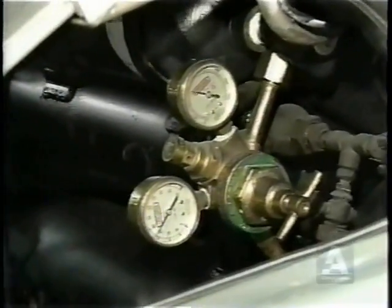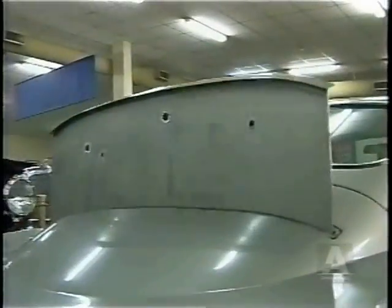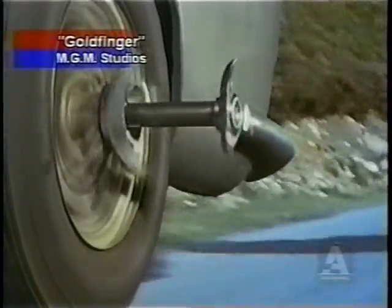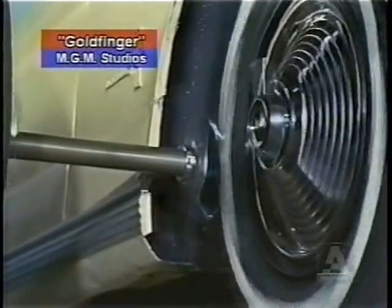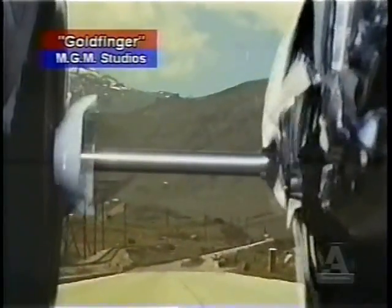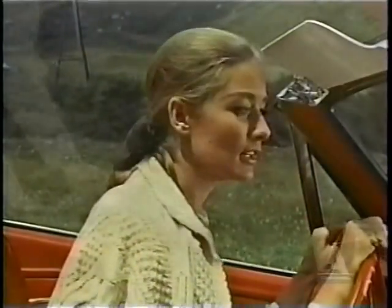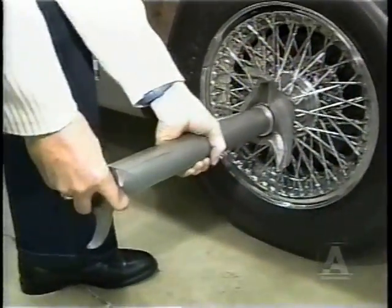Most of the spy gadgets on this car are for show. Special effects had to be used to make them appear real. The tire slicer, for instance, doesn't really slide out of the axle. This was an effect created in the studio. This car does come with a tire slicer, but it has to be attached manually.